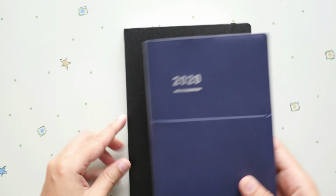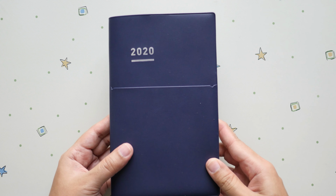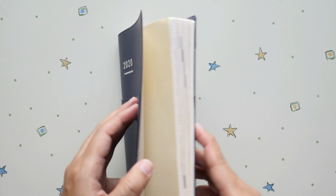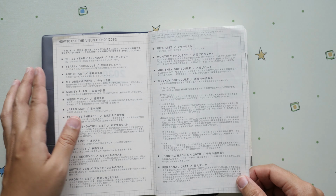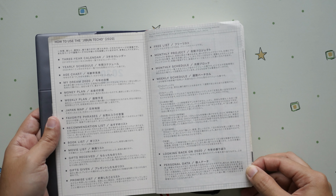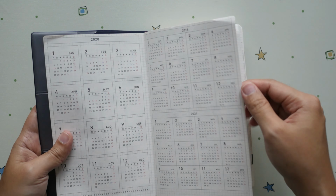And then I've got the last one, which is the Jibun Techo. This is the B6 size, and I already made a video about it, and I'm just touching back on some of the things that I might not have mentioned. And the calendar still stays the same.